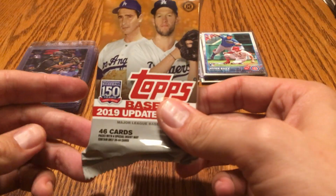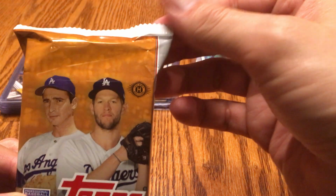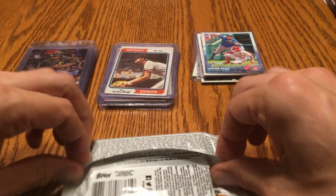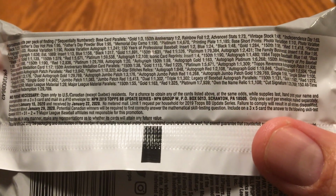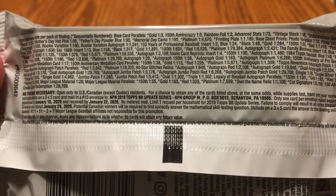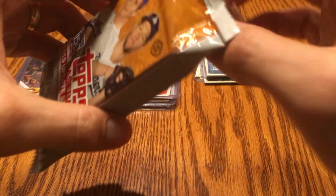Let's see if I can do better. I got the 46 card 2019 Update pack. I believe this was $15. You can see once again this is a hobby pack right here, the hobby edition. The odds on hobby packs are probably a little bit better, especially with these jumbo hobby packs. Decent chance of finding some gold 1 and 3, 150th anniversary 1 and 2, rainbow 1 and 2, vintage stock 1 and 48. You can pause it if you want to check everything else out up there. It's also the PO address if you want to send something in for the no purchase necessary. I've never purchased a jumbo hobby pack before, so this will be a new one for me.